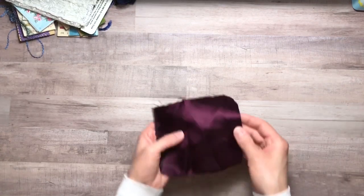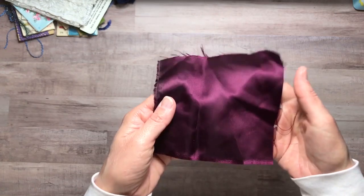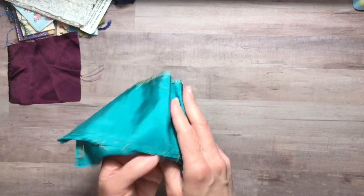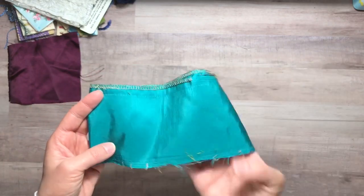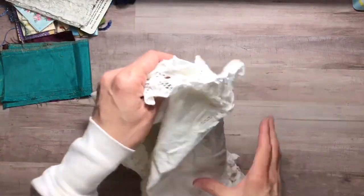I've already organized everything in a certain way. So these are the smaller pieces that I have. I'll start with just the solid colors. This is a lovely plum color. Love that rich color. I wished I could have found more of that. And then this ended up in my bag. Again, when you're grabbing for fabric, sometimes other pieces just come along. This one did. It's a nice turquoise color, I guess. It's very satiny.